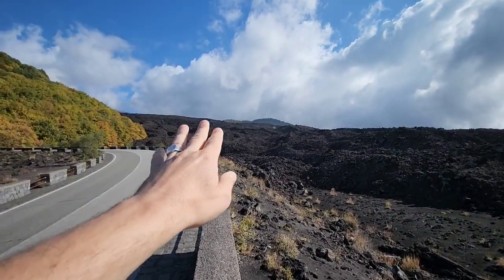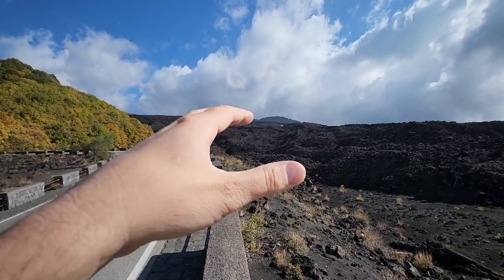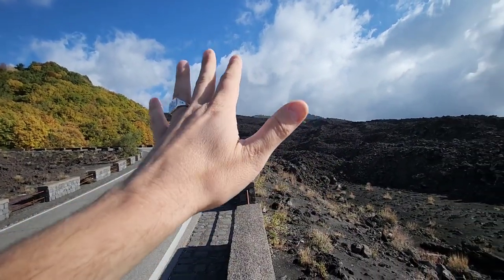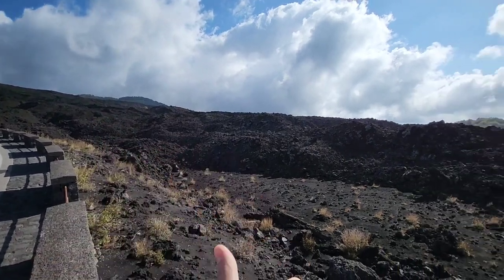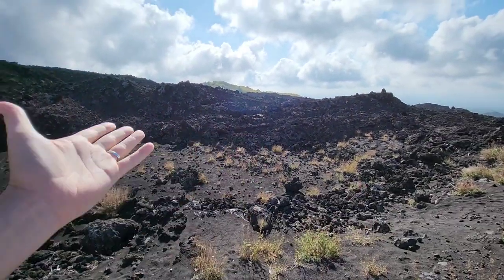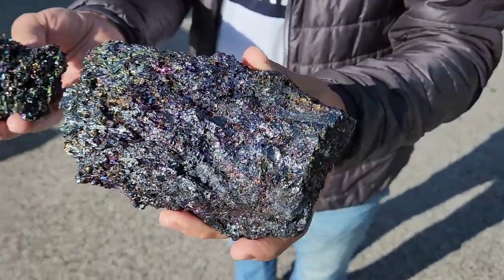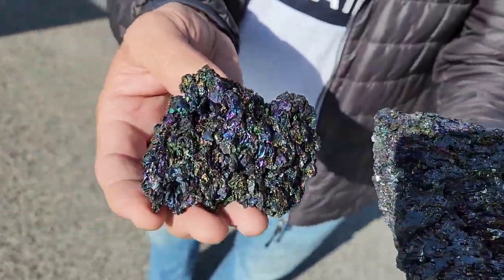Of course, when the lava was here and it was streaming very slowly, it was still very, very hot. But not like fire. It was just like an enormous warm place. But as you see, it's cooled down already because it's long ago. And this is all volcanic stone over here. This is a typical part of a lava stone that is full with minerals. As you can see, all those colors glittering.